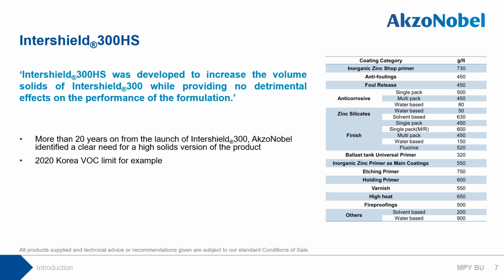The Ministry of Environment in South Korea first introduced VOC regulation affecting marine and offshore coatings in 2015. From the 1st January 2020, the second wave of VOC regulation came into effect with tighter emission limits. The new regulation would impact the types of marine and offshore coatings which can be applied by all shipbuilding and fabrication yards. In South Korea, one of the dynamic new building countries, due to the strengthened VOC limit, application of Intershield 300 is no longer available in this country.